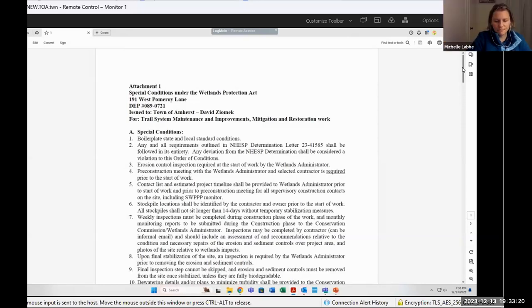Jason, go ahead. I have a comment on special conditions number 7. It says that weekly inspections must be completed during the construction phase of the work, and monthly monitoring reports are to be submitted to the Conservation Commission during the construction phase. Inspections may be completed by the contractor and can be an informal email.